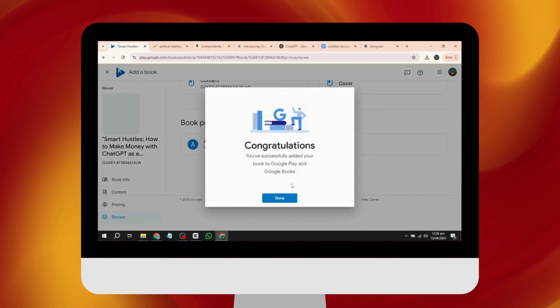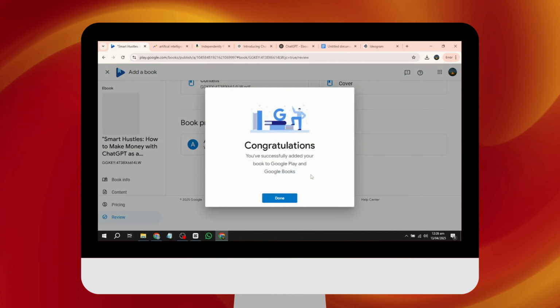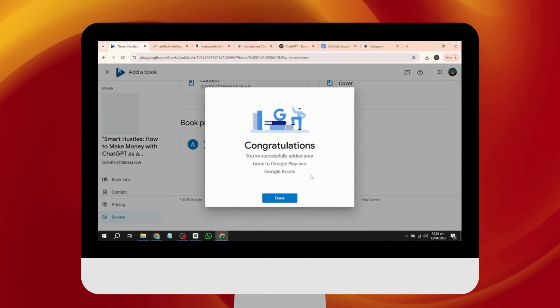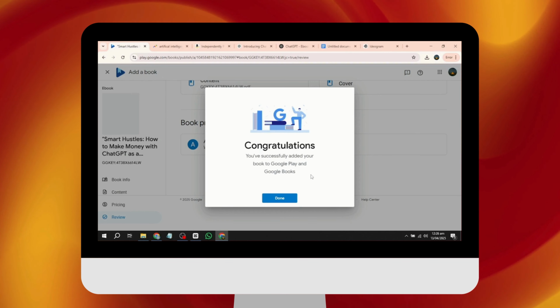Your ebook will now be available for purchase on Google Play and viewable on Google Books. Every time someone buys a copy, you'll receive earnings based on your listed price. Google handles the payment and distribution, making it easier for you to reach a global audience.